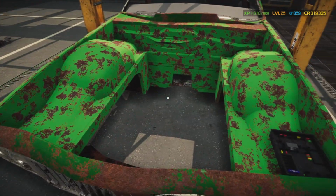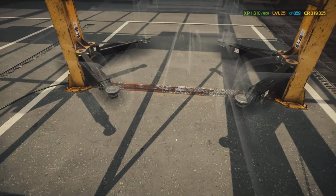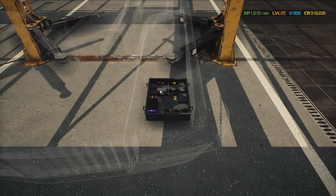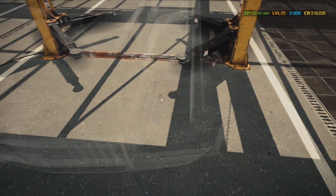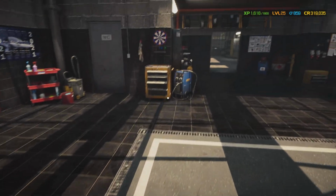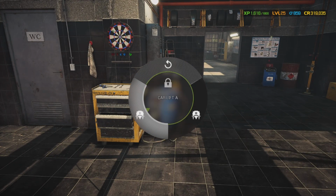We'll do it 30 thou over. Get it ready for racing. And this car is probably going to the strip when we're done with it. Good to go, man. Let's get our handy dandy little welder.